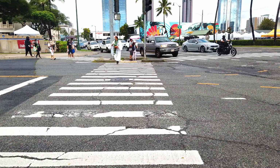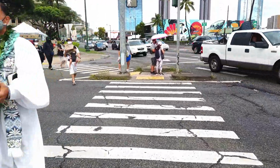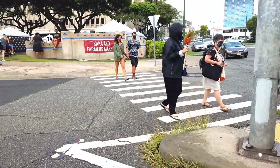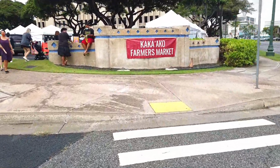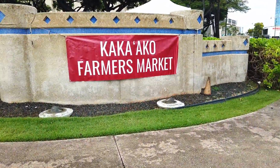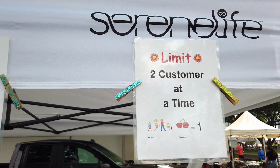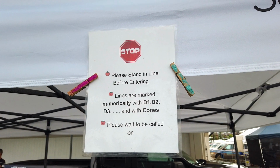So Kaka'ako Farmers Market is located on the corner of Ilalo and Ahui Street. Hopefully I pronounced those correctly. It's on an empty parking lot close to the water. If you're in Waikiki, it's around a 40 to 45 minutes walk or around an 8 minutes car ride. So come early, because early birds get the worm. Like a lot of farmers markets right now, COVID restrictions are in place. For example, only a number of people are allowed in a stand.